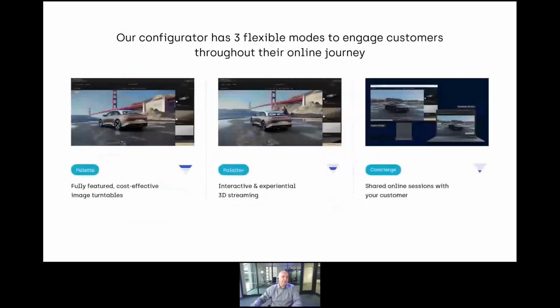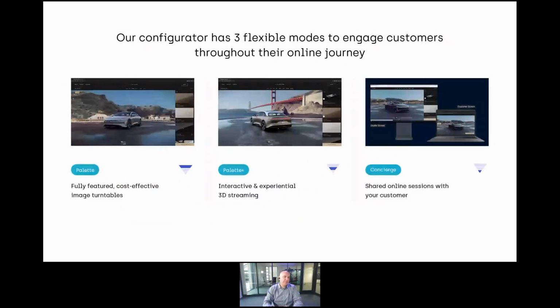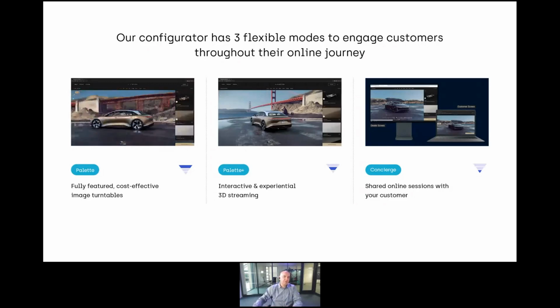So in terms of what these 3 items look like, obviously Palette is over there on the left. These are static images, but it goes way beyond just normal static images. You can have as many images in the turntable as you like. Also, these images animate, so there you see the doors going, the trunk can open, the lights can switch on, etc. So it's a really cost-effective way of getting the consumer interested in your brand.